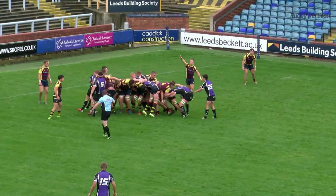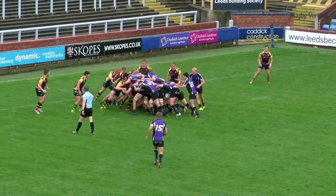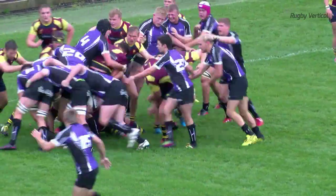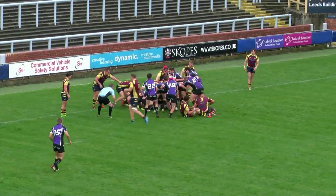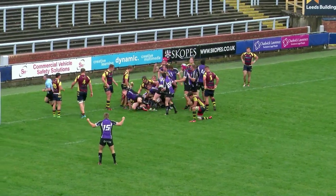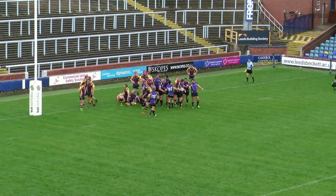With Longson at the back, Longson continuing to go forward. Excellent stop there from the Yorkshire side. Can they get over the line? They can see the whitewash now. Longson still there, ball in hand. Is he there? He goes to ground. It's a penalty try instead, given, and Leeds are back in the game.